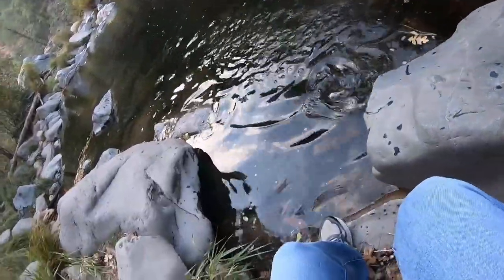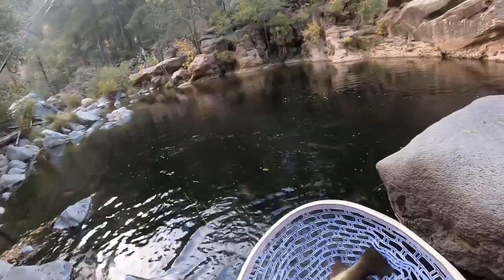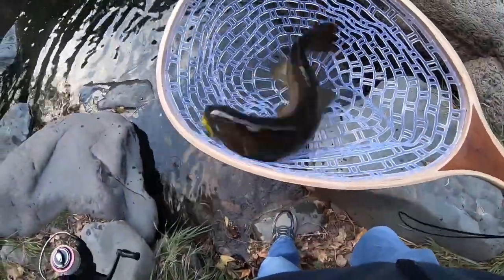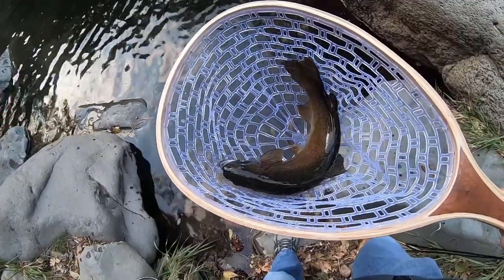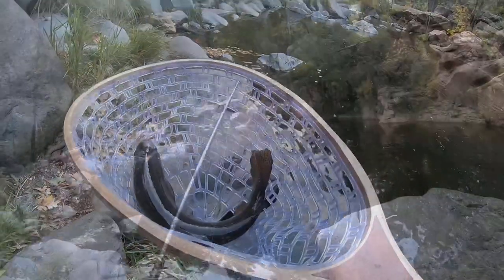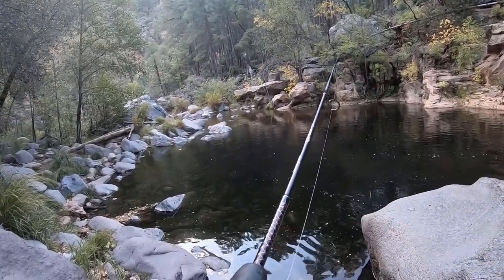Come here. This hook's a little bit bigger, so it's probably not going to fall out as easy. There we go. Gila number 2 on the yellow bug. All right, that worked way better than I expected.